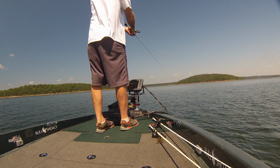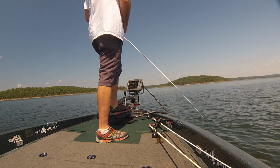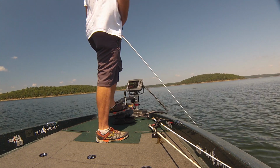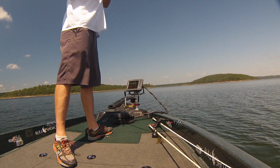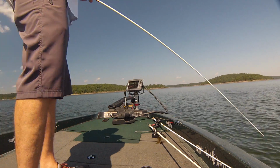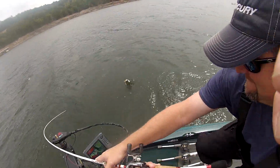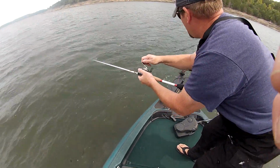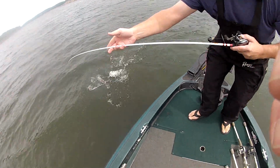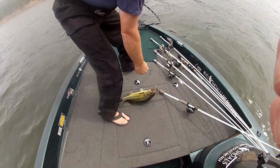As you go through the lake, you'll find areas that have a lot of dirty water. For the most part, the lake generally has low visibility right now with them drawing and everything else. So wind and dirty water is the combination you're looking for with that spinnerbait. Don't fish real shallow, try and cover some ground, and you guys should do good.